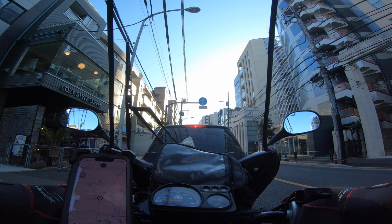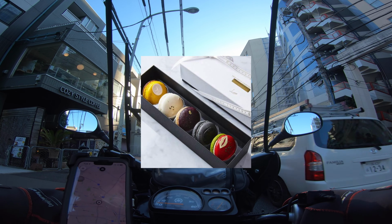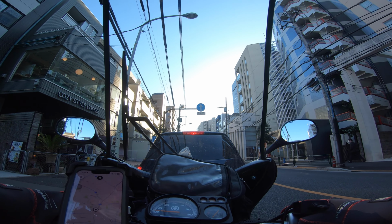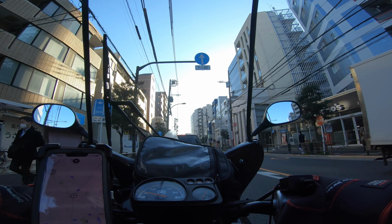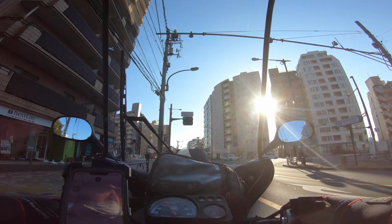When I picked up this macaron and some cake, I think. Or no, it was small ball chocolates, like truffles, I think. They're like small roundy things. Yeah, and I went to pick up at this dessert store, and it looked really fancy. And I knew it was going to be expensive, so I looked it up on the Uber Eats customer app, and the total order was around 9,000 yen, I think. Yeah, it's like 60 bucks.